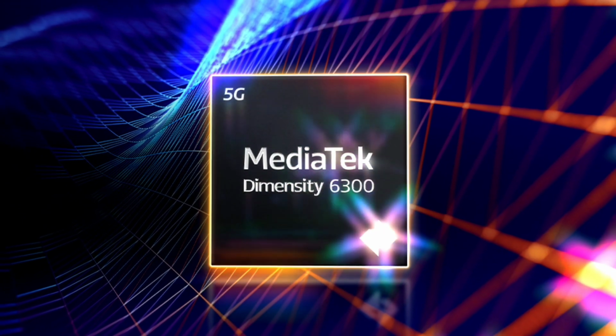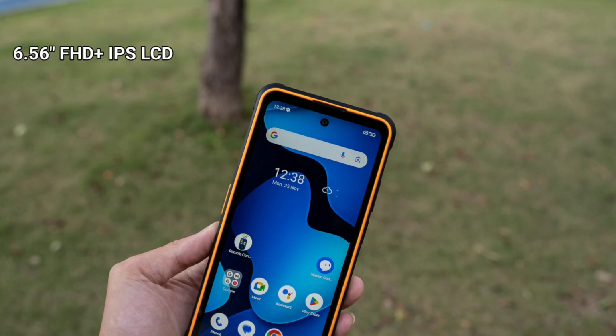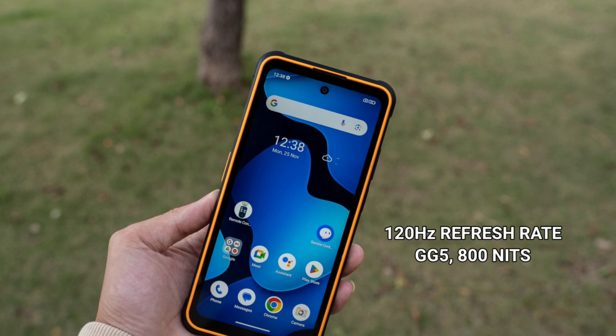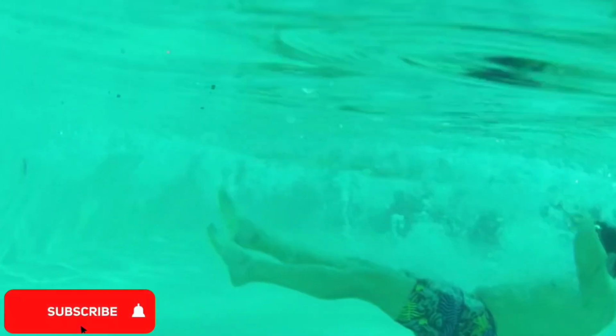Powered by the MediaTek Dimensity 6300, the X31 Pro handles everyday tasks and gaming like a champ, and with that 6.56-inch IPS LCD display, with a 120 Hz refresh rate and 800 nits of brightness, you're getting smooth visuals even under the sun. Now, let's talk cameras.